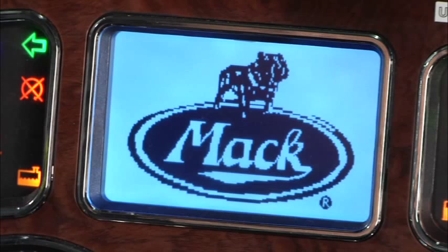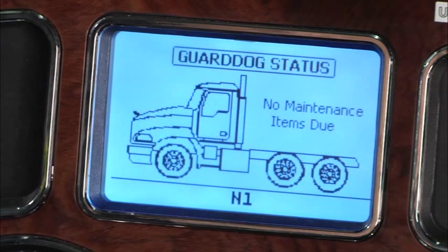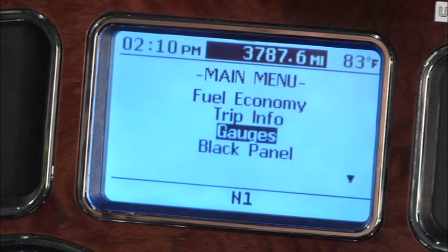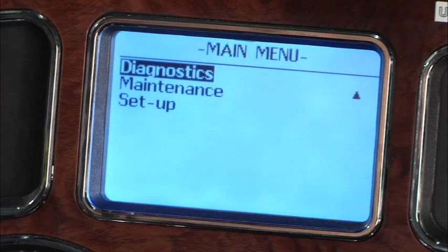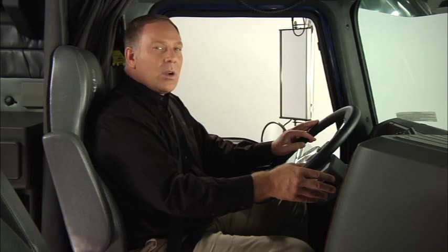Next, let's take a look at the driver information display. All new Mack chassis are equipped with Copilot, Mack's in-dash computer. Copilot not only displays information from the VMAX system, but lets you enter information as well. Copilot is controlled with a stock switch, which is located on the right side of the steering column. There are 3 buttons on the stock switch: Escape, Enter, and the up and down button.